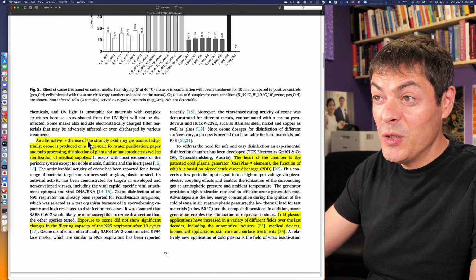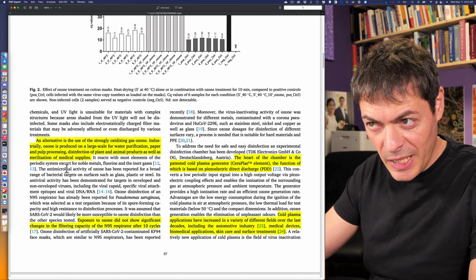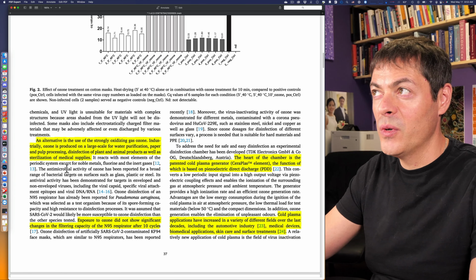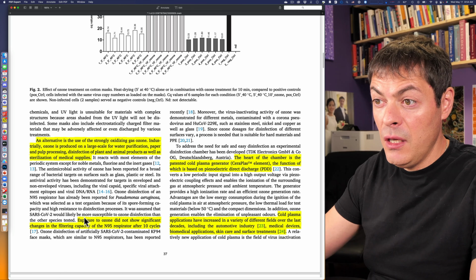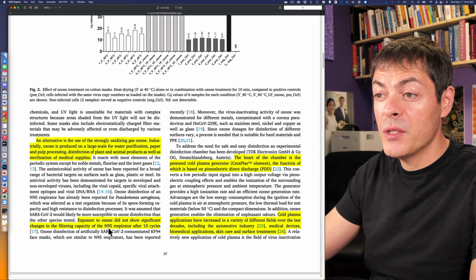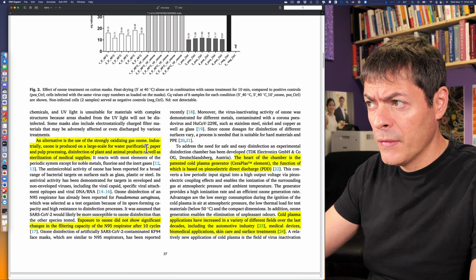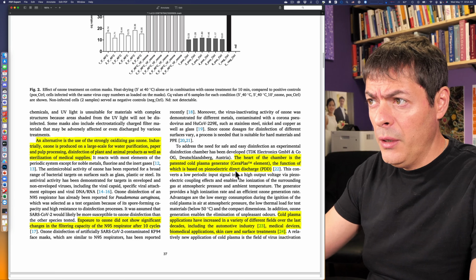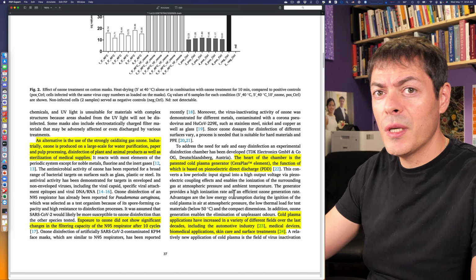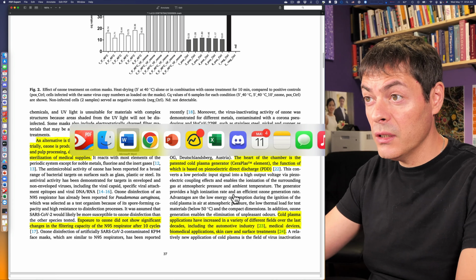Okay, alternative use is strongly oxidizing gas, ozone. Ozone has been used for decades for a whole bunch of different applications, and most of us know ozone works pretty darn well. They say exposure to ozone did not show significant changes in the filtering capacity of N95 respirators after 10 cycles. Reference. They themselves don't seem like they did the testing, but anyway. So they designed the chamber, and in order to look at this chamber, I had to go to the supplementary documents, but those are provided. So let's take a look.